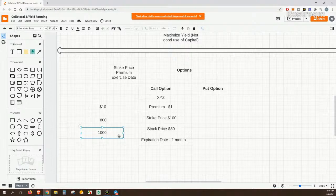Now, what would happen if the expiration date comes up? So a month after you buy the option, XYZ, let's say, is trading at $90. So it did not reach its strike price, meaning you lose. So the only thing you lose in that situation is the premium. So that kind of explains it. It gives you the option to buy assets at a discounted price. So you can take advantage of volatility, of increase in price action or decrease in price action without actually holding the asset. So it protects you a lot.